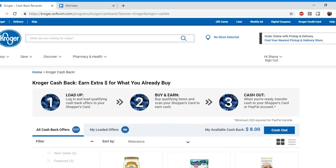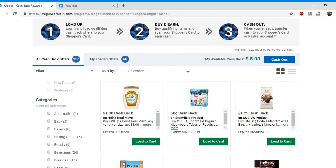All right, so we're here in the cashback rewards. If you haven't already signed in, you can sign in here, but I already signed in to save a little bit of time. When you scroll down for your cashback rewards, it's going to show you a couple of options. All cashback offers, and this is going to be all the offers that you have not loaded onto your card. And then my loaded offers are the offers that you have loaded onto your card.